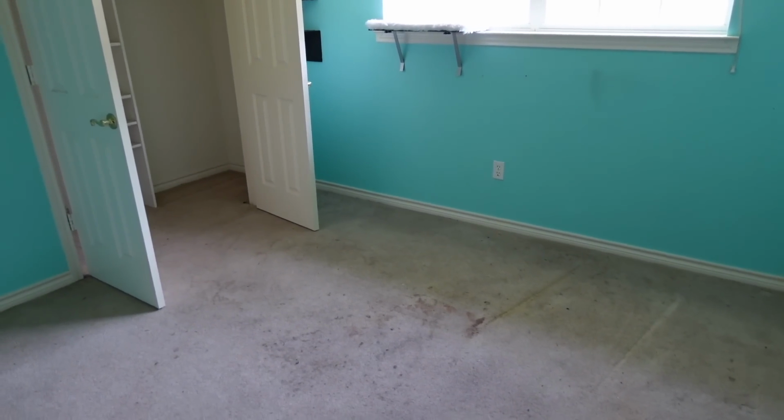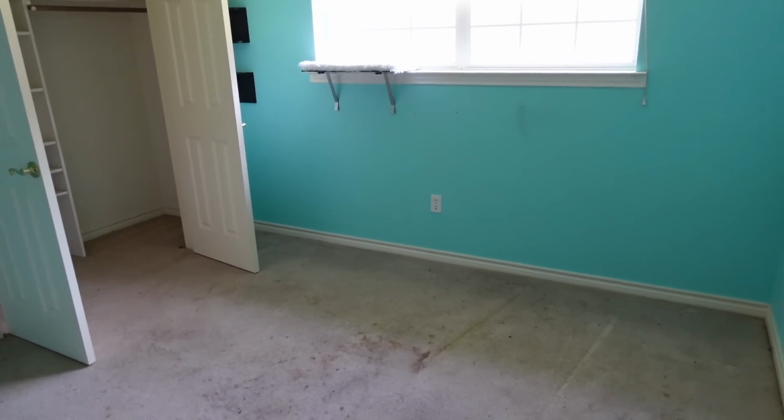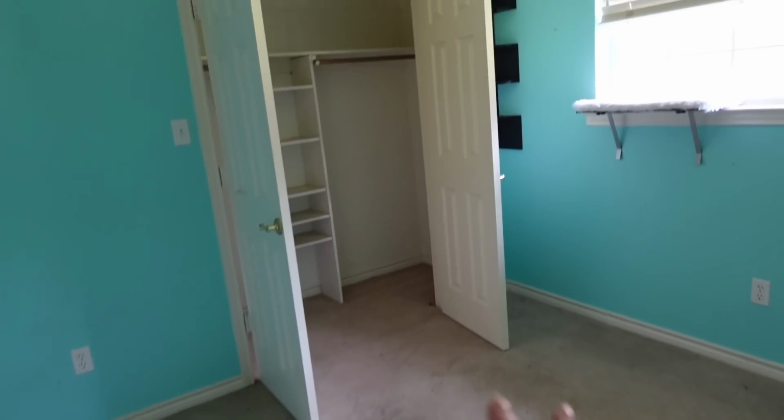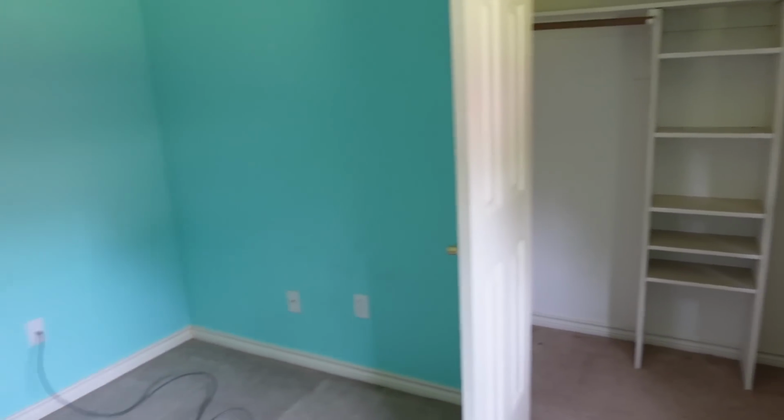So we are going to do a king-sized bed in here. Our current guest room can only accommodate a queen, but we really prefer a king for guests. So we're gonna do a king-sized bed in here and a dresser and a TV over here. And then it's a really nice closet for our guests. So I actually think it's gonna suit us really well.